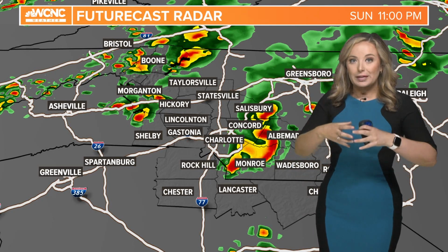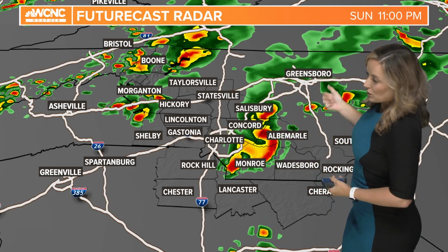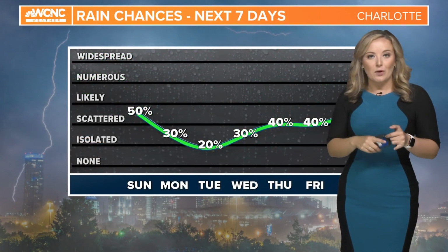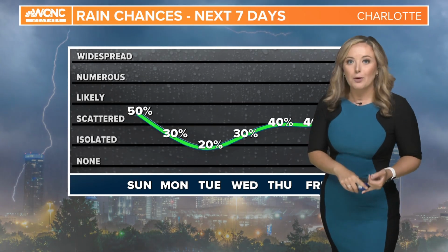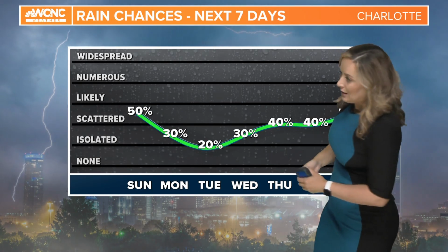So while we had rain and storms almost covering the entire area this morning, they will be much more spotty in nature this afternoon and evening. Still, though, a day we want you to stay weather aware, of course, especially if you're going to be out and about for any of the local activities we have. Of course, Charlotte Pride Parade, Charlotte FC, and Charlotte Knights all going on this afternoon and evening.